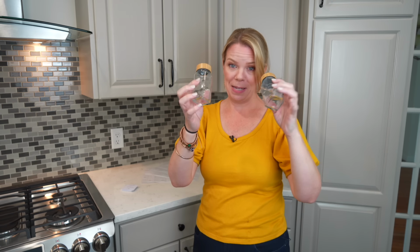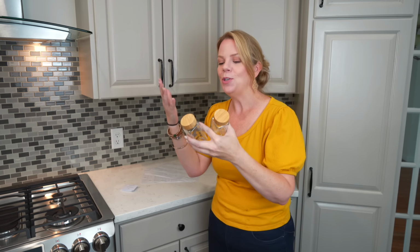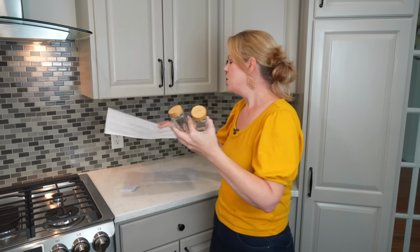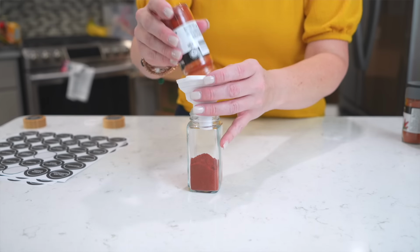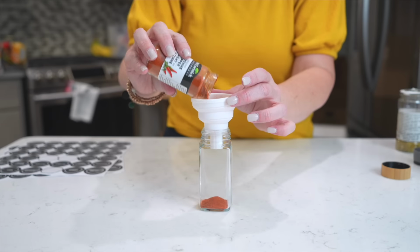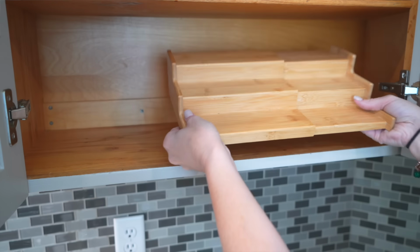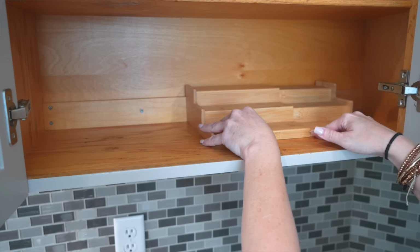So I bought these amazing jars, so I have to use them now. They came with really cute, adorable labels. So yeah, I'm decanting all my spices and putting them in a cabinet. I got these inexpensive risers just to make it look a little bit more functional.